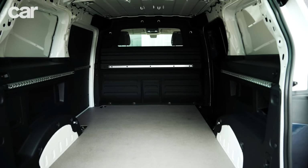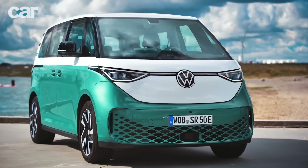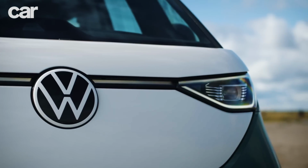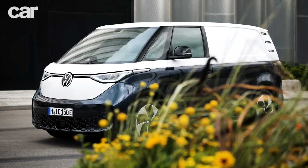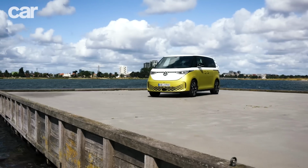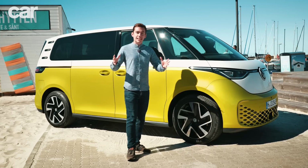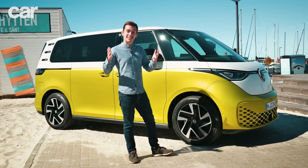Many of the exterior details are also a nod to the Type 2, from the larger than normal badge to the slim lateral LED light strip between the headlamps. There's also 11 different colour variants on offer, including 4 two-tone looks like the one that you can see on this model. It really does feel like VW has gone all out with the styling, which of course they have.